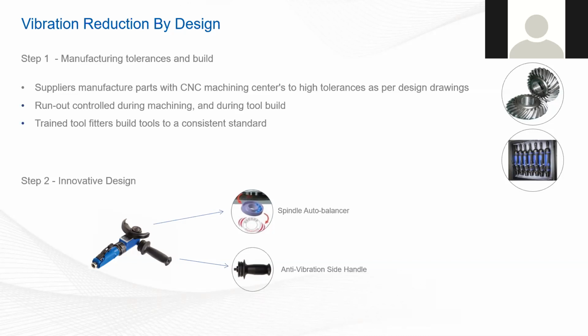And then we also have the anti-vibration side handle, which is a thick rubber coated handle that has a little bit of play, so it dampens the vibration instead of a solid ceramic handle.